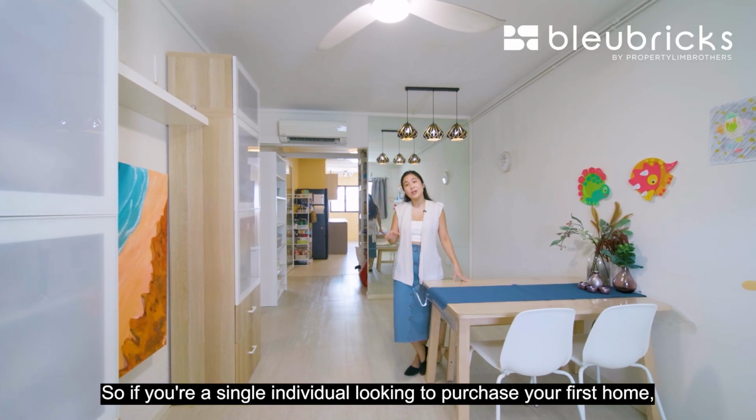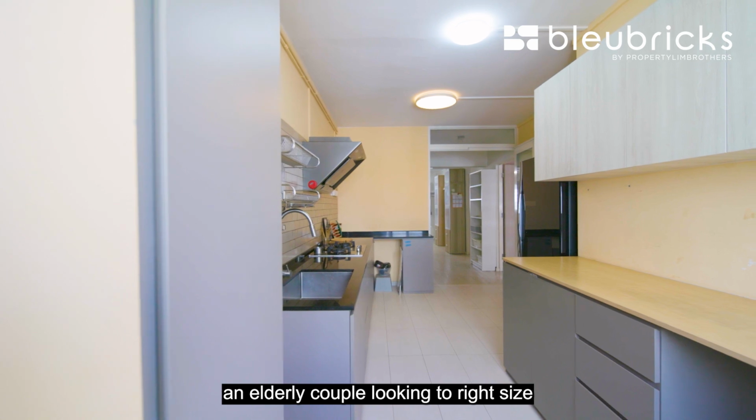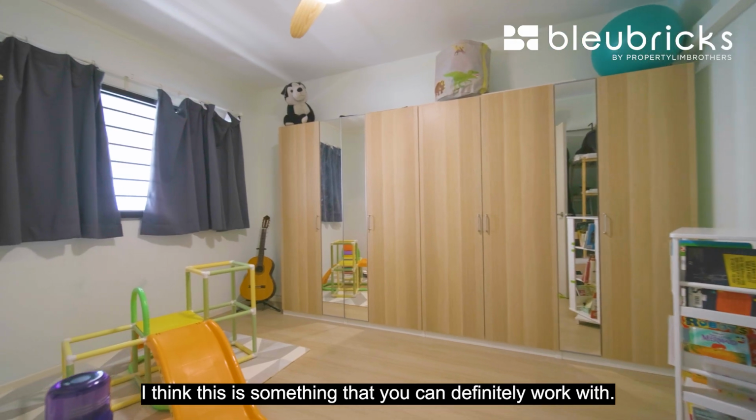So if you're a single individual looking to purchase your first home, or maybe you're an elderly couple looking to right-size from a bigger unit to a smaller unit, I think this is something that you can definitely work with.